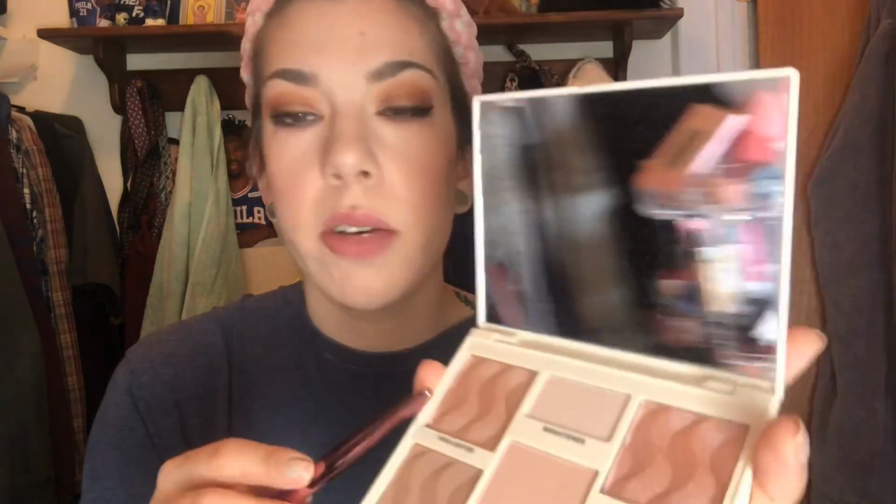Do some on my forehead, on my chin. So now I'm gonna do the highlighter. I'm definitely gonna do the more goldy one right here. I'm gonna use the new brush that's supposed to be good for highlight. And it does pick up a lot of product. Again, still a lot of fallout, but we'll see how it looks.